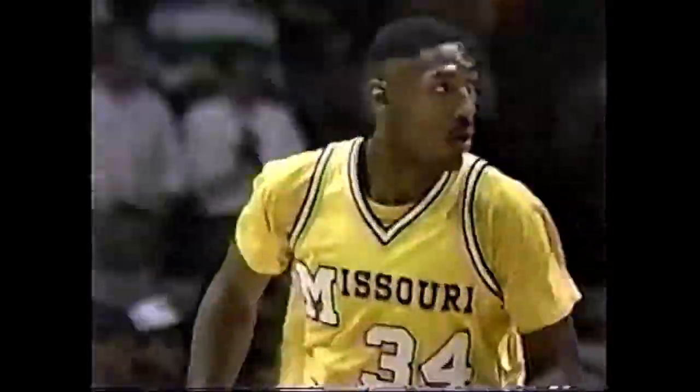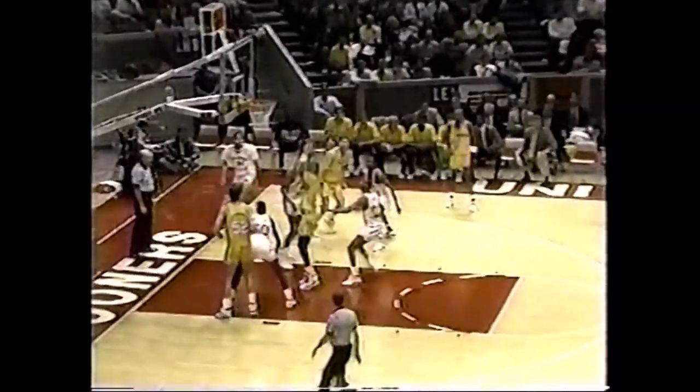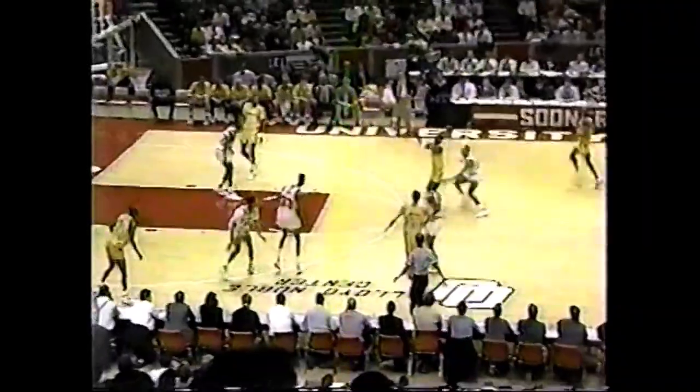Stan Bodie on the baseline. Nice. To Smith. Stan Bodie, the all-time leading assist man for... Careful. Coward. Almost lost it. And slammed home by Smith. Well, all the defense went to do that.